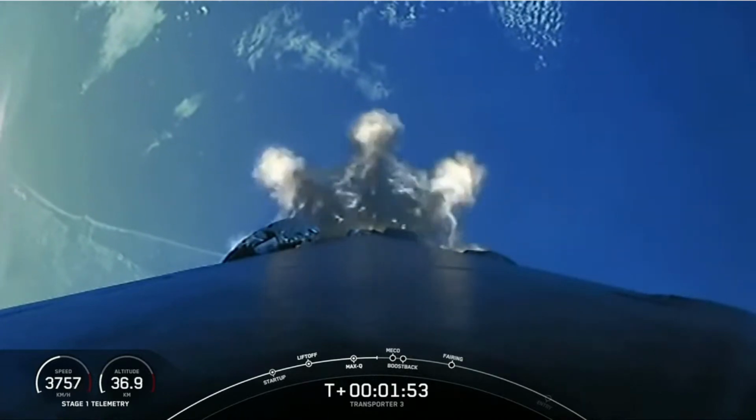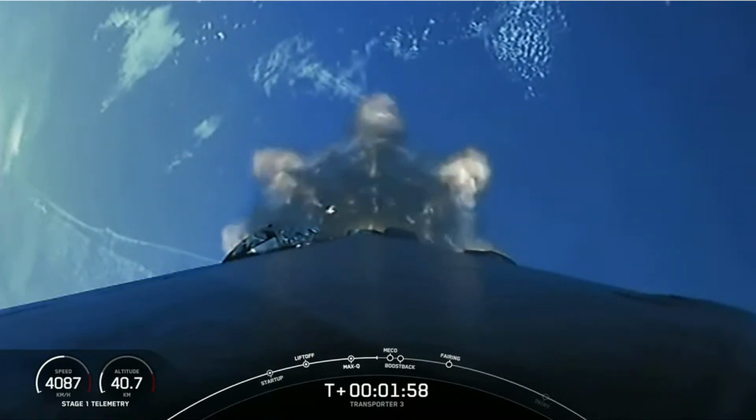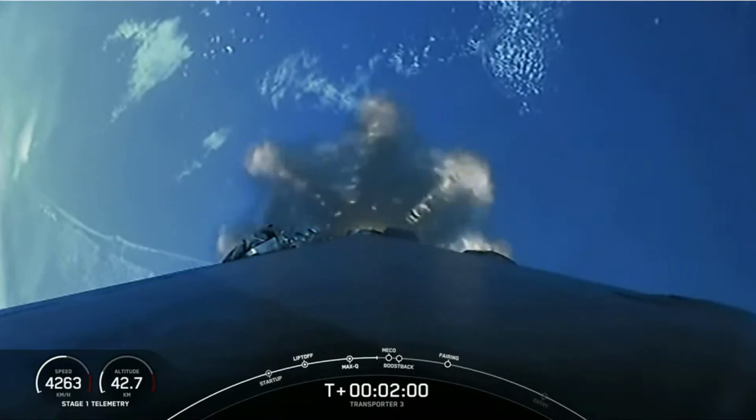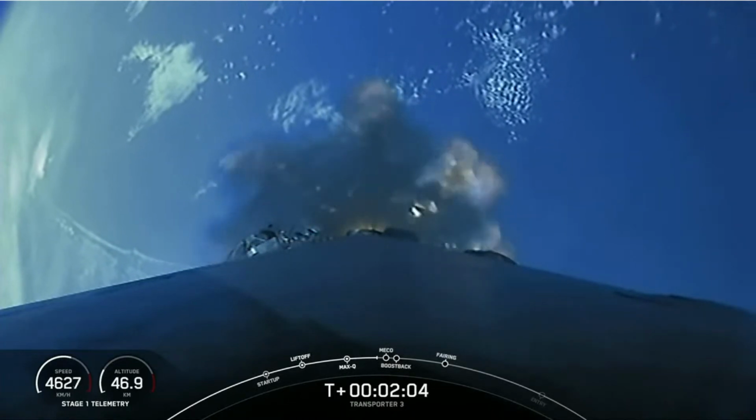As I mentioned before, we will be attempting to land the booster back on land at Landing Zone 1. This is known as return to launch site, as opposed to a drone ship landing.